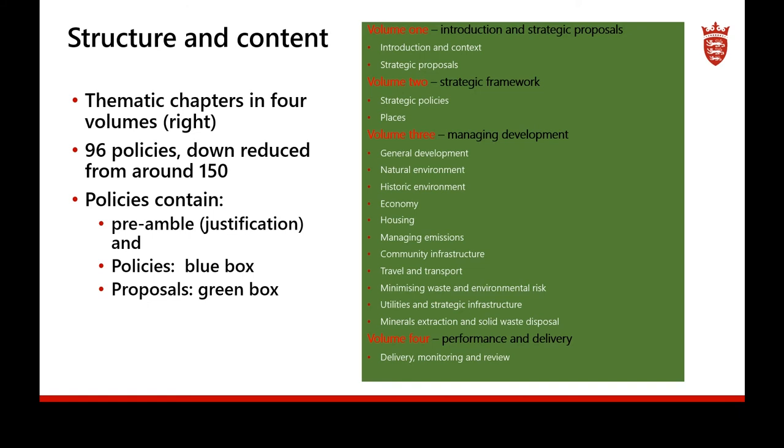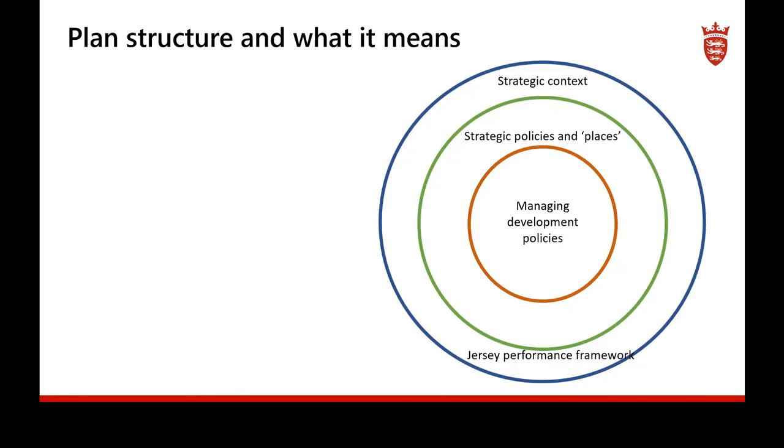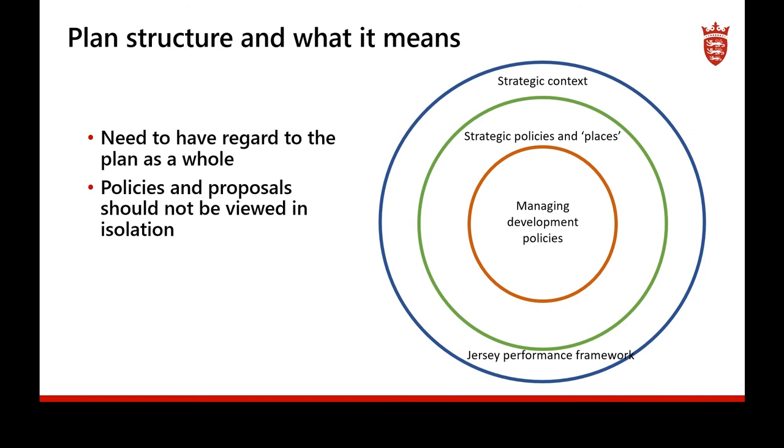All of the policies set out in the plan have a preamble where that policy is justified, and more information about the operation of the policy is given, and they're set out in the plan in a blue box, and proposals are identified in green boxes, which may identify the need for either preparation of additional supporting information or further work to be undertaken during the bridging plan period. So how does that work? This is just a sort of visual representation of what I've just said.